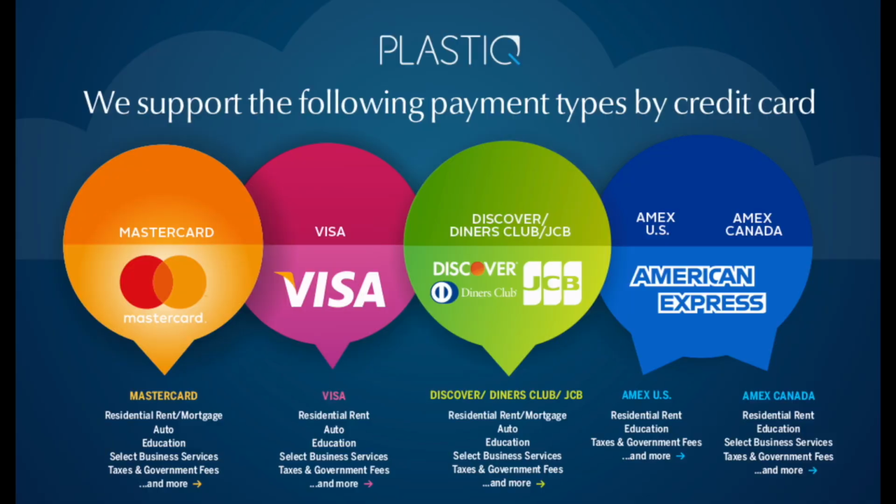Now, what you can do is you can go on Google, because this is the only thing that I don't like about Plastiq, their website. When you go on their website, you can't find their eligibility chart to see which credit cards you can use for which payments. But if you go on Google and you type in eligibility chart, it'll take you to their site where you can find what you can use for which credit card. So when you look, I'm gonna put it on the screen.